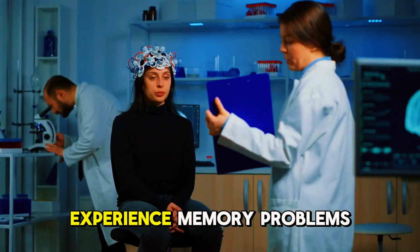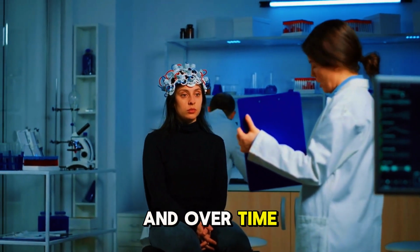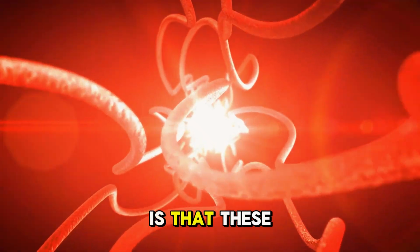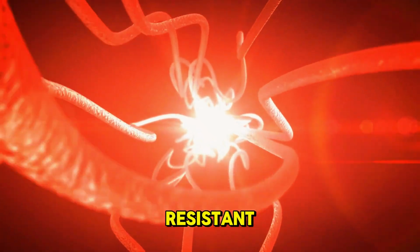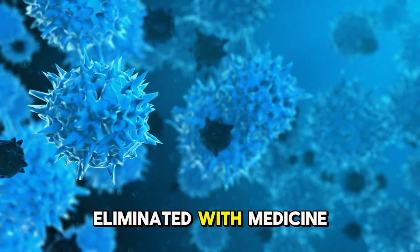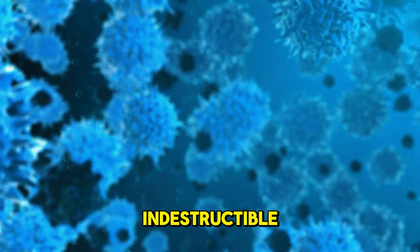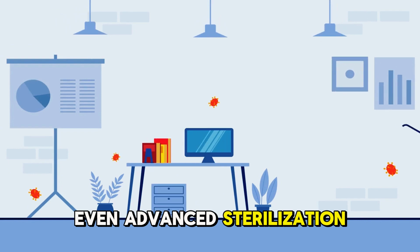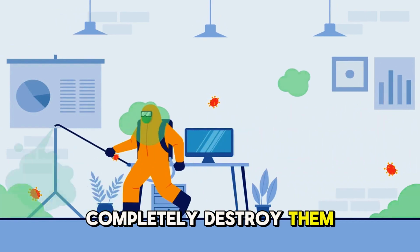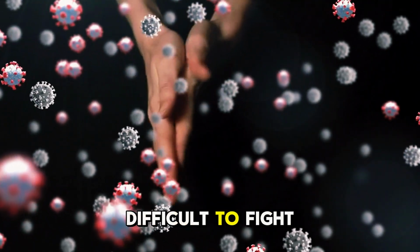People begin to experience memory problems, motor coordination issues, and over time, the brain completely shuts down. The scariest part is that these prions are incredibly resistant. Unlike bacteria and viruses, which can be eliminated with medicine or by the body's own defenses, prions are almost indestructible. Even advanced sterilization methods like heat or strong chemicals can't completely destroy them. This means that once they enter the body, they are extremely difficult to fight.